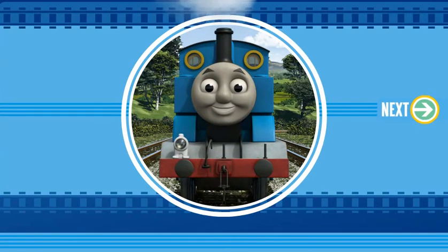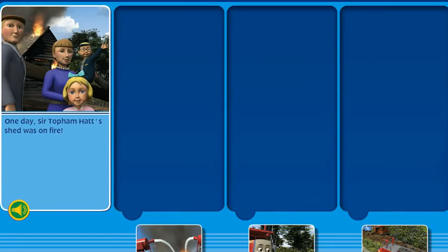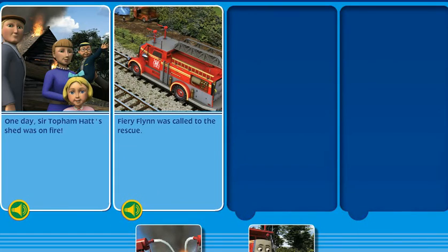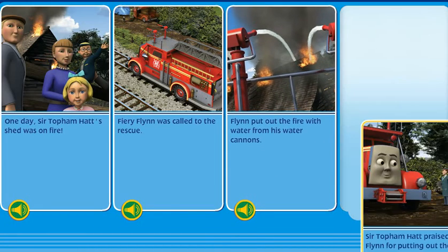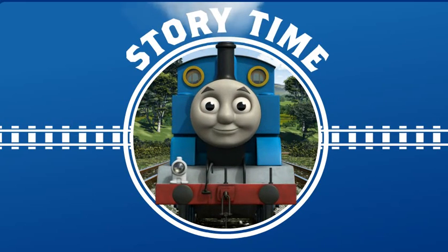Untangle another story. Help untangle the story. Hear this page. You fixed it. You are a really useful engine. That's one. Now it's story time.